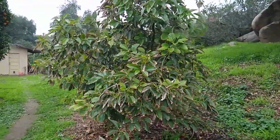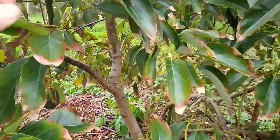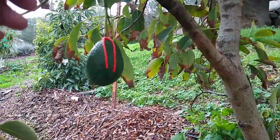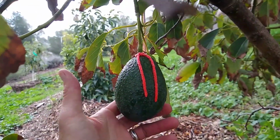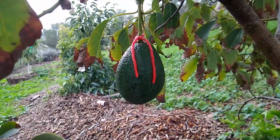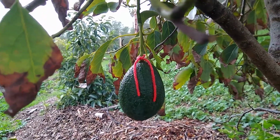So here's a Gwen tree. Let's see what happened with the tagged fruits here. I know because I found it on the ground. The small fruit that I tagged with yellow dropped, but it dropped a long time ago. But the orange fruit, the big fruit that I tagged with orange, is still there. So there's a difference in the fruit drop between those two. Let's go to another tree.